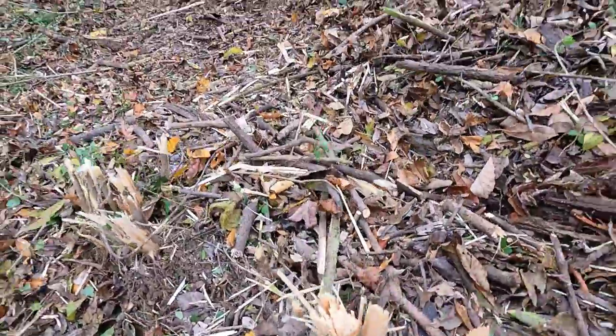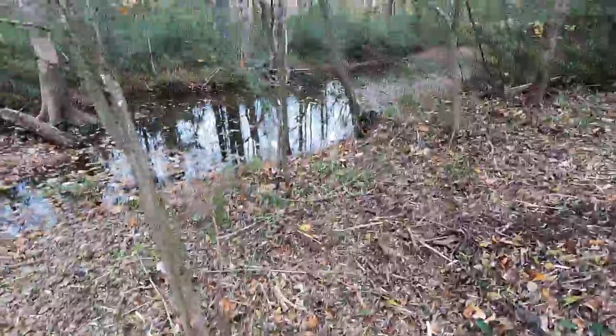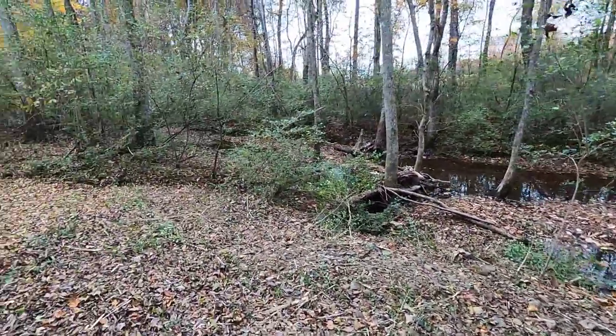And it will leave some of this stuff up. You can get it down a little lower than that. But I didn't cut that one and so on. But this is not a bad area.